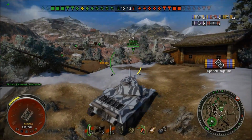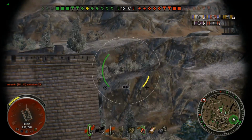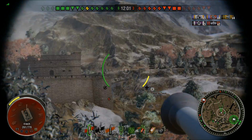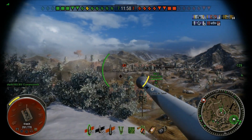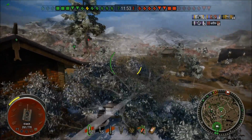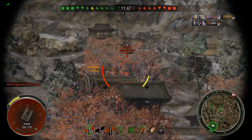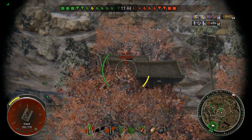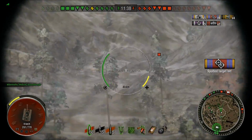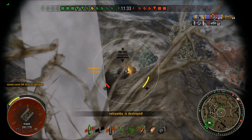KV1, is that going to work? And when you spawn in the west, your role is more defensive. When you spawn on the east, on the other side, you have more of an attacking role. It's more aggressive. Whereas when you spawn on this side, it's more of a defensive role. You're fending off the reds more so.